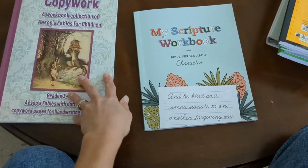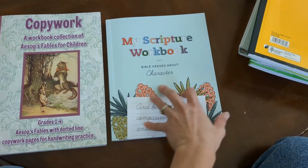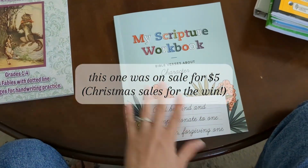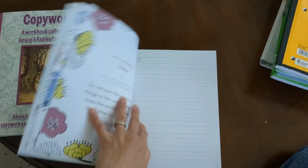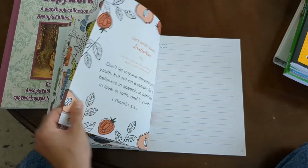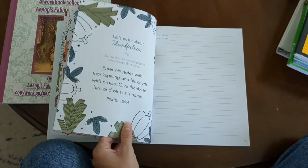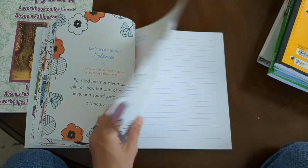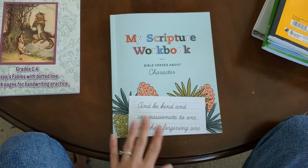And I also have a scripture workbook that is also copy work. So he does this once a week. This is another Daily Grace Co. book that I got. My daughter is doing a scripture memory study, but he's just doing a basic scripture copy work study. I really like these because they go through specific character development issues. So we have virtue, initiative, discernment, thankfulness, obedience, boldness, wisdom, and so on. These books are just really beautifully and really well done.